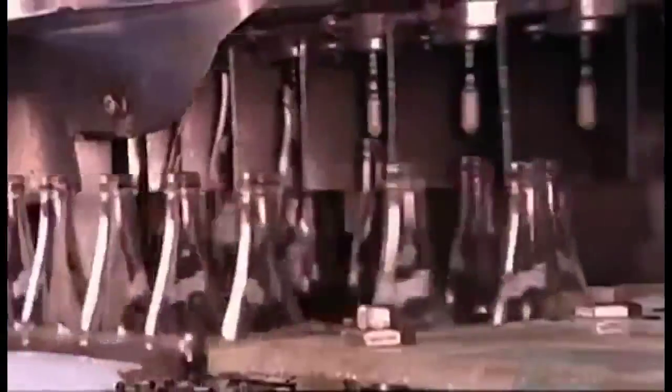As they exit, they pass in front of a neon inspection light. Workers pull any problem bottles off the line. Now the bottles head to the same bottling machine as before. Only now it's been adjusted to fill each bottle with 300 milliliters of drink, in this case, orange soda.